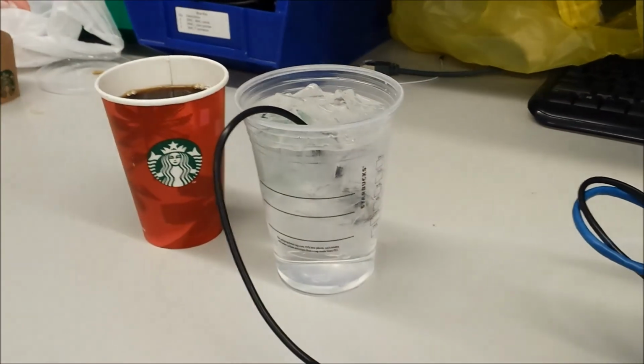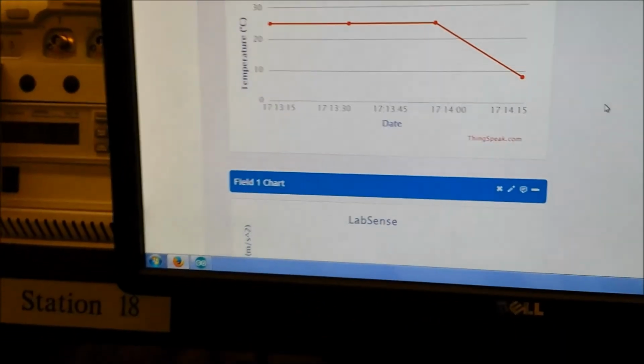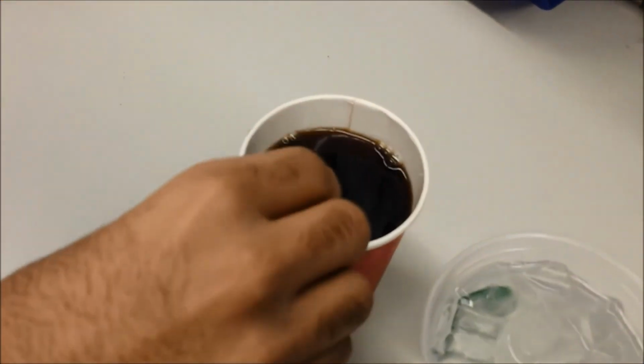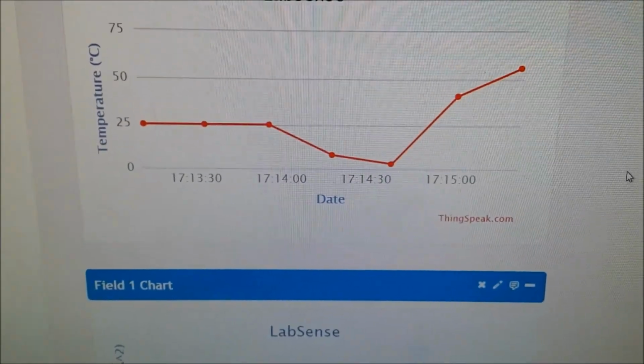room. However, after the sensor was placed in the ice water, the temperatures began to plummet, dropping below 10 degrees Celsius. Then, after the sensor was placed in the coffee, the temperatures quickly rose, reaching over 50 degrees Celsius. This temperature sensor will accurately measure values from negative 55 to positive 125 degrees Celsius.